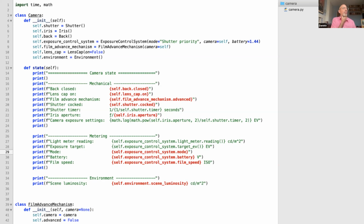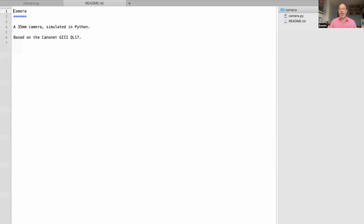And I thought, okay, let's do something with this. This was some of that file. So I tidied it up a bit. And I thought, okay, I'm going to publish this, because it had just been sitting on my computer. So I added a README file. And that's all it was, a 35mm camera simulated in Python, based on the Canonet G3 QL17, so little rangefinder. And I committed that, and my documentation was complete.